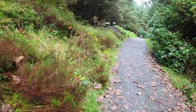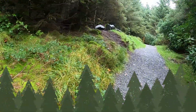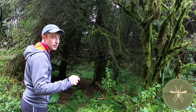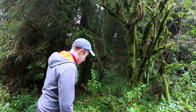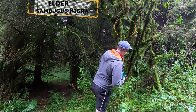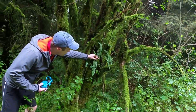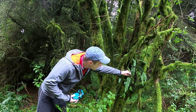So as I said, this is a commercial coniferous forest here run by Forest Service, and I'll give you a wee bit of a mix of the trees later on, but this is an old elder covered in moss here, and Stephen's having a look at a polypody fern which is growing out the side of it, and we're just looking at the spores that have been released from it there.